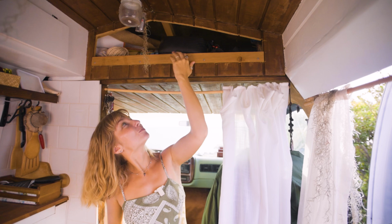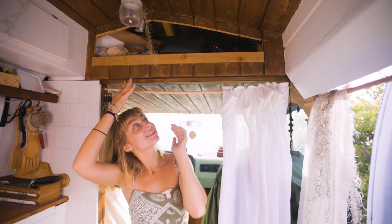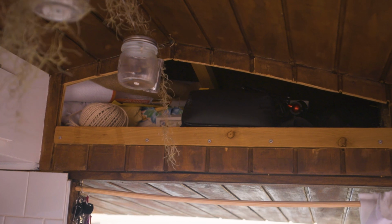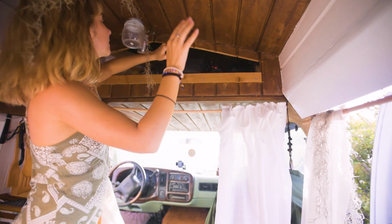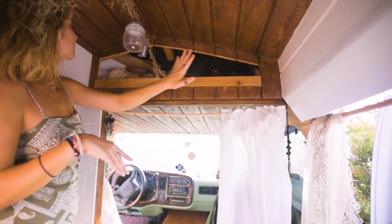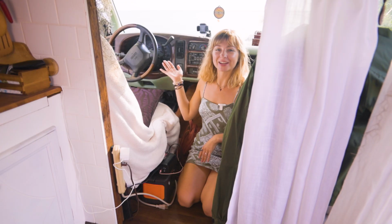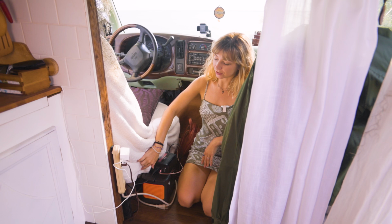And up here I have more storage, which is basically crafts. And then I also have some electronics on this side. So my drone and all my GoPro stuff and whatever I keep over here, but mostly crafts. This is the front of my van, and this is where I keep all of my electrical stuff.